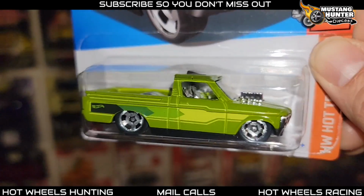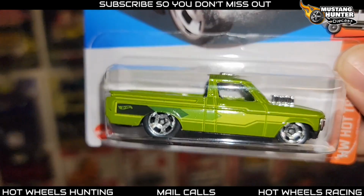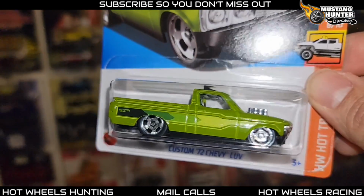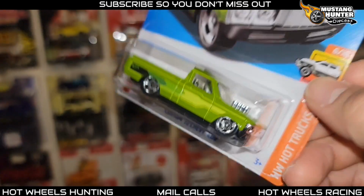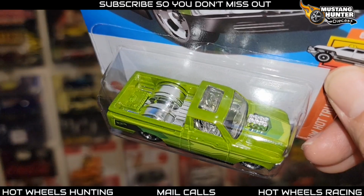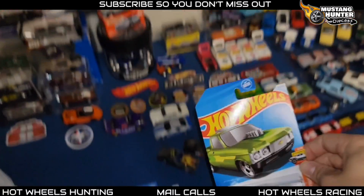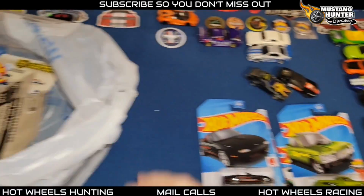But a really nice green. You have a couple shades of it running down the side with this slotted 5 spokes, or the classic 5 spokes. But yeah, Hot Wheels Hot Trucks. And this one does have the clear windows, tubbed rear. So there you go. Another awesome little Chevy Luv for the collection.